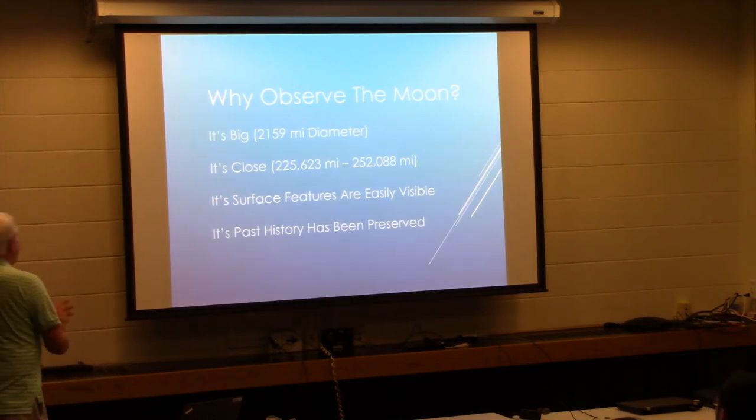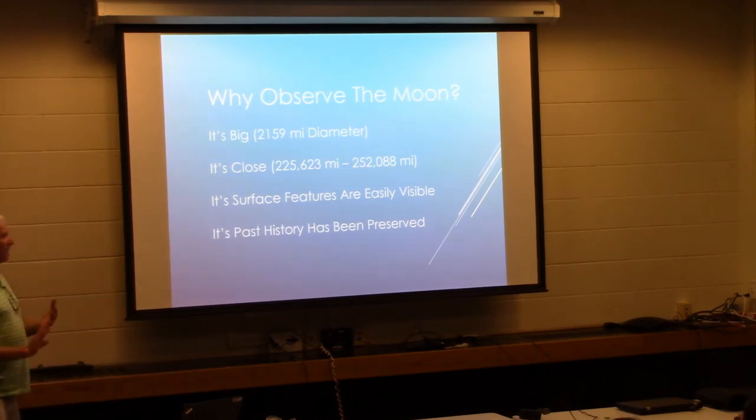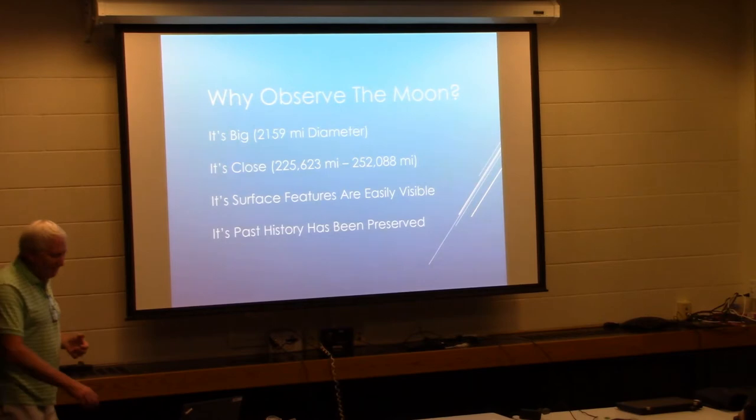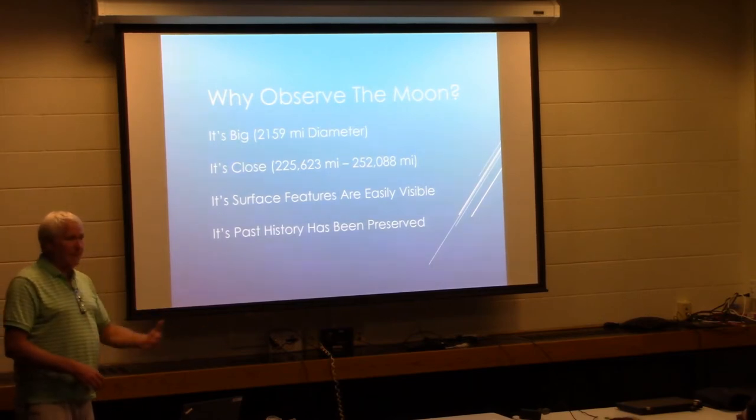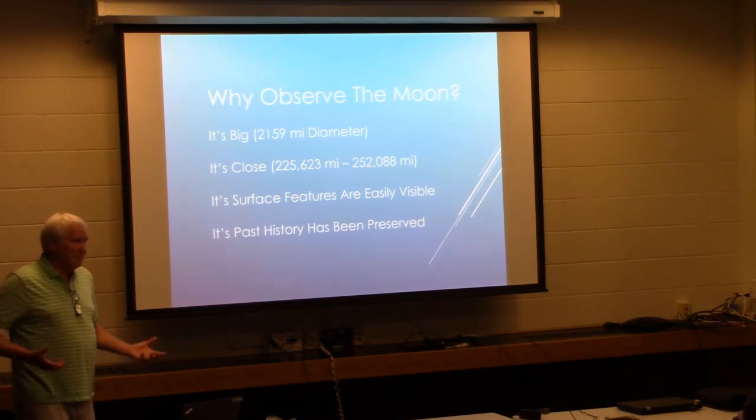So why do we observe the moon? Well, it's big. It's 2,159 miles in diameter. It's close. It orbits in an elliptical orbit, 225 to 252-ish thousand miles, average about 239,000 miles, a quarter of a million miles. That's a nice, easy way to say it. Its surface features are easily visible, and its past history has been preserved. The moon is an airless, waterless world where there is little erosion taking place. The erosion that takes place on the moon is caused by micrometeoroids sort of sandblasting the surface over eons of time. So the footprints that Neil and Buzz laid on the moon 50 years ago this month are expected to be there as crisp and sharp as they are today in a million years.